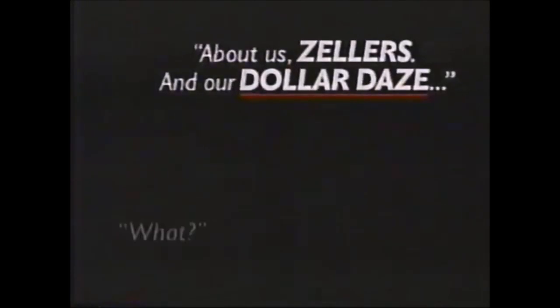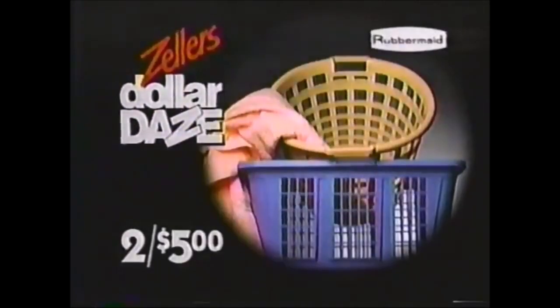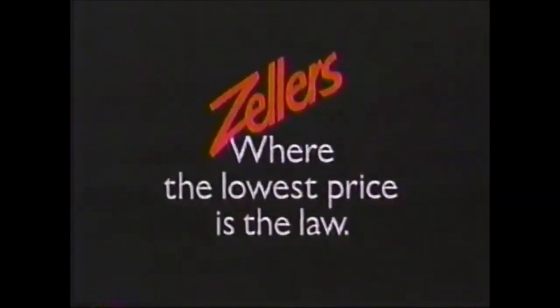Okay! They know. I've told everyone. Oh, you told them about us? About us, Zellers, and our Dollar Days. What? Look, feature value sheet sets, twin, double, and queen size from only $5.75. Oh. Sturdy Rubbermaid plastic laundry baskets, two for only $5. And wow. Only one store gives you free valuable Club Z points. Is that all you care about, Dollar Days? Zellers, where the lowest price is the law. Nice dress. I'm not wearing a dress. Oh, nice pants.